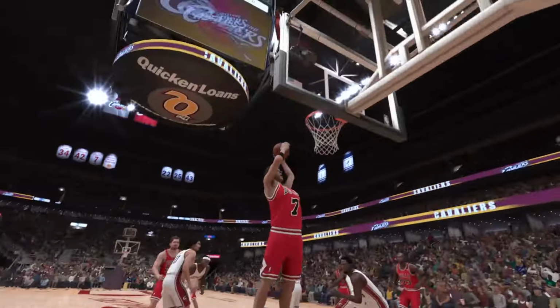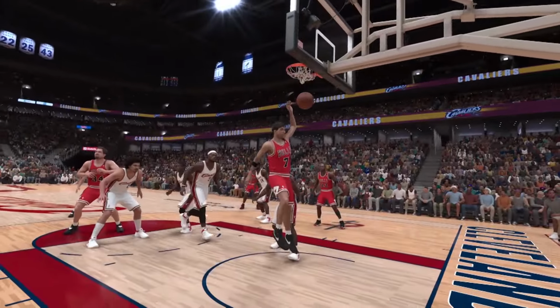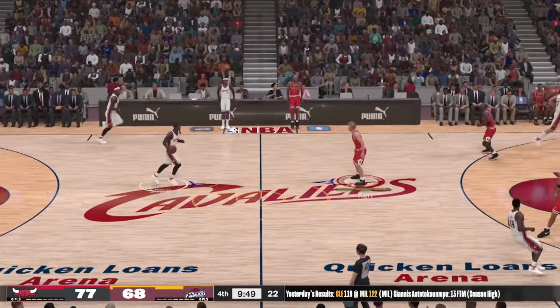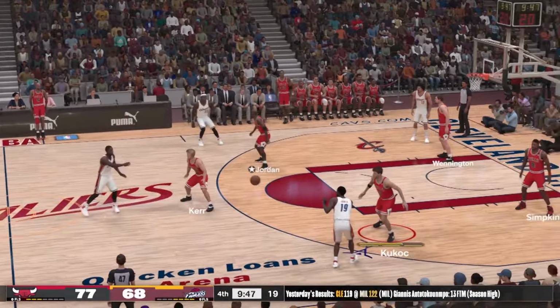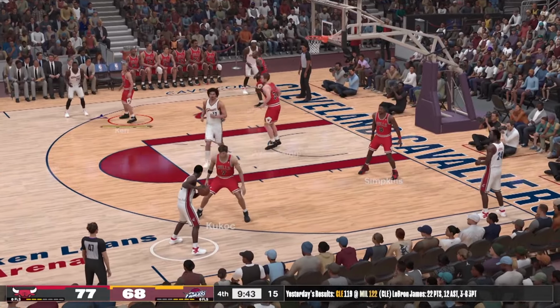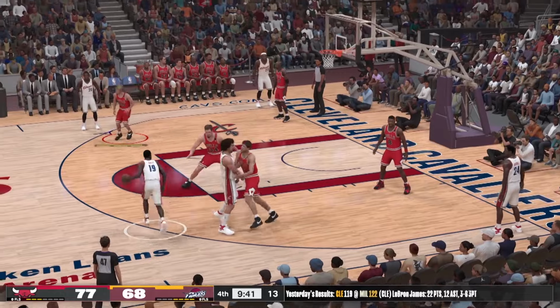Woo! Defensively, you can't afford to let him get to the rim that easily. Well, that might be why their deficit is what it is now. Yeah, it's going to take better rim protection than that if they're going to climb out of this hole. Here's Jones, following the bucket by the Bulls. Here's the pick.